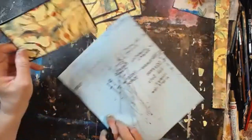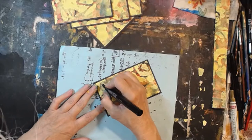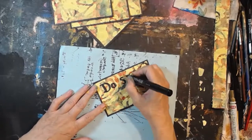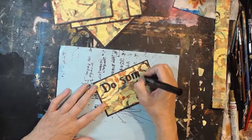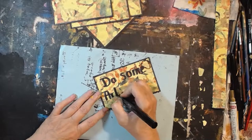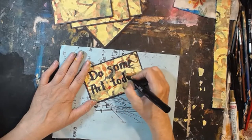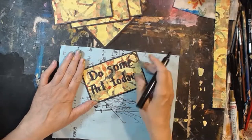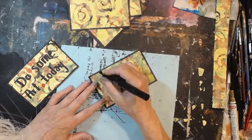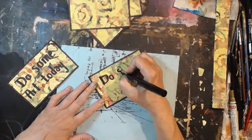So, let's turn it back over this way. Do I want it to go this way? I think I do. Do some art today. How's that? Do some art today. I kind of like that. They don't have to be perfect. These do not have to be perfect. These are just little hellos that will come to you in the mailbox. Just to say, oh, Mary sent this to me.